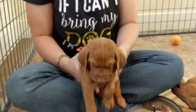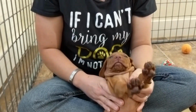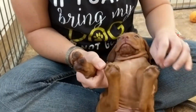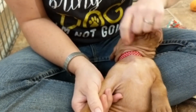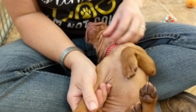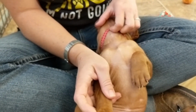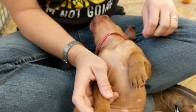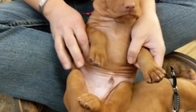Here is the red pup. He's quite dark in color. If we roll him back, oh yeah, let's roll back. There's a little bit of white right there on his calico for sure. If we lift up his chin, at this point I'm not seeing anything there. He's just going to be a limp noodle for us. Front paws are solid.